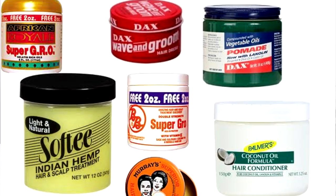I use mostly olive oil and shea butter always. Because you know everybody is used to the regular petroleum jelly hair oil kind of thing. So whenever I feel the need to use something like a hair oil, I always use the shea butter, and it seals in the moisture and all of that, as Ashley said.